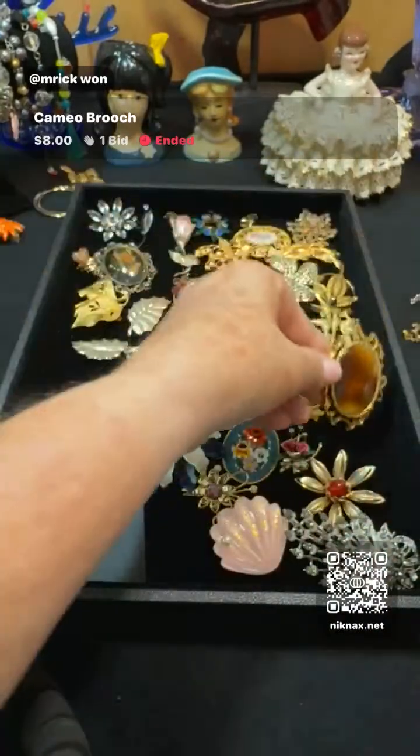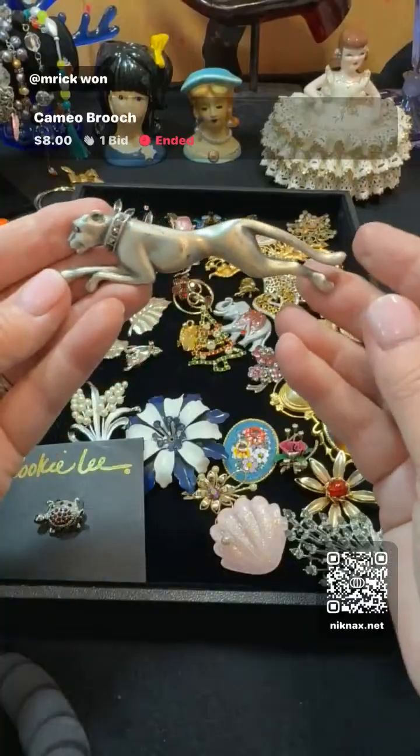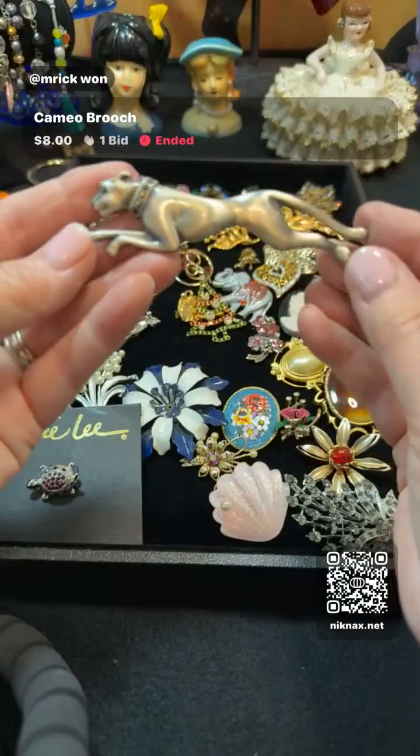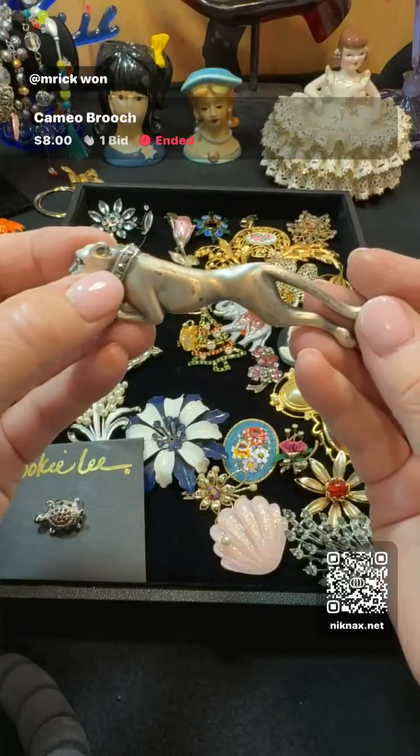That's a beautiful one. How about a greyhound? Beautiful. Oh, it's not a greyhound. It's a leopard. It's a leopard pin. He's got some bling on him.